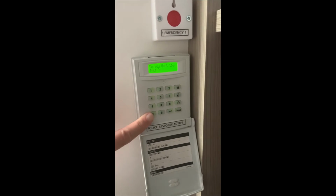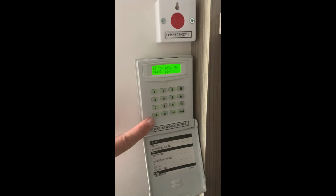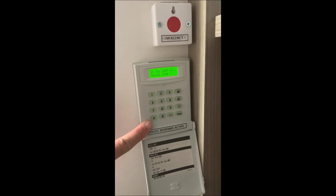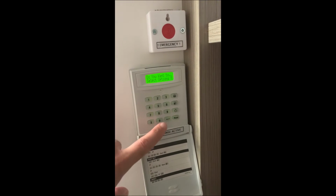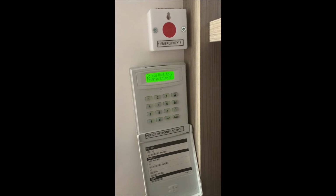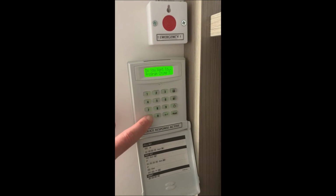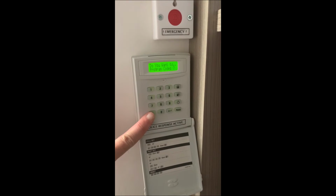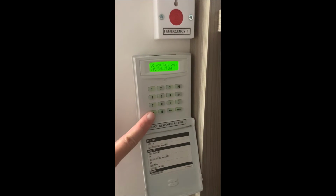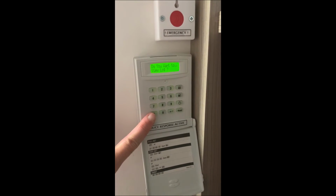So if I escape out of this by pressing X, you'll see I get delete zone to actually undo the programming on a specific zone, or I can select options. Now if I hit enter on that, my options are program chime zones. So no, don't want to do that. Program codes, change the operator codes. There are only two on this system, and a third one for the engineer. Change the date and time. View the log.